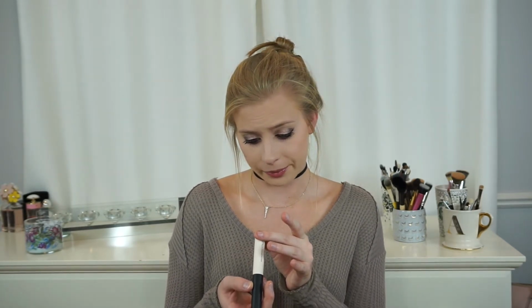And this is the Nars eye primer, basically. And I love this so much. I am blessed to have normal skin, but for some reason I have super oily eyelids and I don't know why. And this primer is a mattifying eye primer and it literally keeps my eyes creaseless for 24 hours. I literally can wear this all night and it will not crease on me. I am dead serious. This is the best eye primer ever.